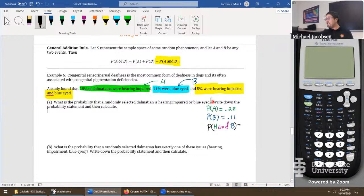This probability is extremely tricky because it's referring to an event where two things happen together. The Dalmatian is partially or fully deaf and blue-eyed all at the same time. So we take that probability of 0.05 and label it this way, 0.05. Notice that's actually pretty critical if you're going to use the general addition rule exactly in this format. We had to know the probability of the overlap, because these are not disjoint. Dalmatians can be hearing impaired, they can be blue-eyed, and there's a 5% chance they happen together. Any questions so far, folks?